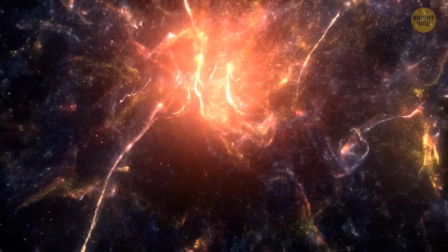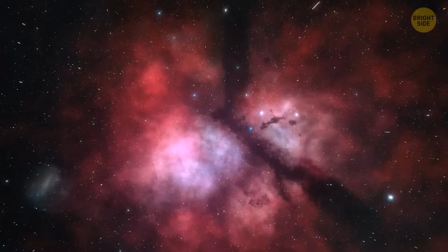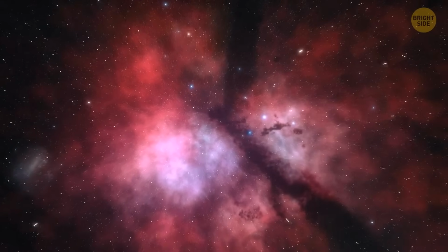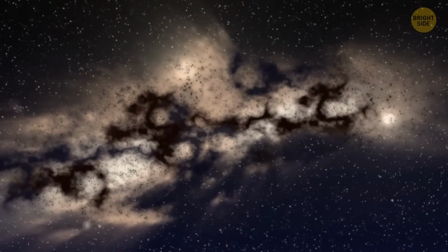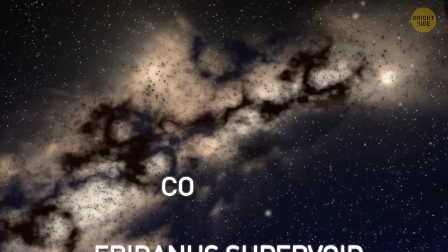But these strands are separated by huge regions of absolute emptiness. These areas are called voids. In these places, there is no matter at all. There are fewer molecules in the voids than in an empty room. One of these voids has a very mystical reputation. It's the Eridanus supervoid, or the cold spot.